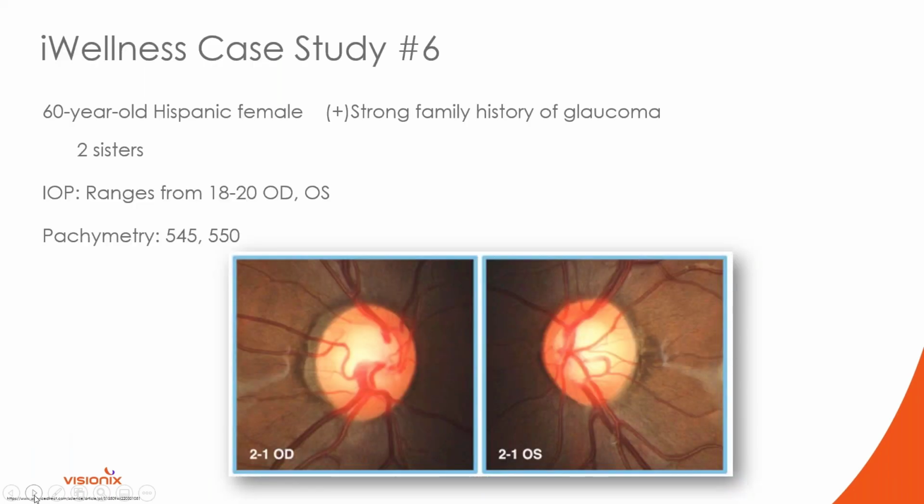Starting off with this case study, this is a 60-year-old Hispanic female with a strong family history of glaucoma. She's got two sisters, and we know that having siblings with the disease is actually very powerful in determining whether or not you may develop the disease. The patient's IOP ranges from 18 to 20, and pachymetry is essentially normal.